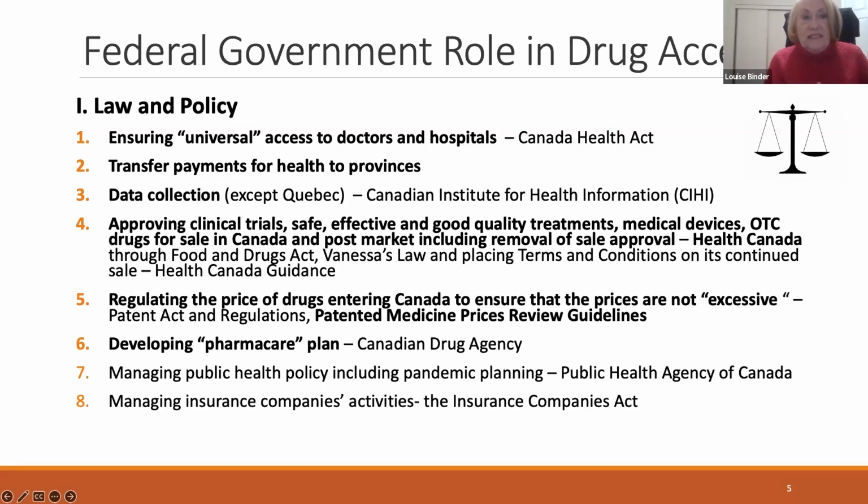So the federal government's jurisdiction in dealing with healthcare is ensuring universal access to doctors and hospitals. Now, under that, it doesn't say how long you have to wait for that universal access to doctors and hospitals. And we've seen through the pandemic that sometimes it's a very long time, if at all. The federal government also transfers payments for health to the provinces. The federal government collects data through its Canadian Institute for Health Information.